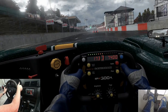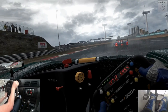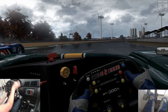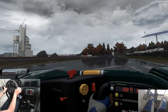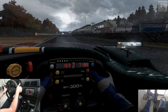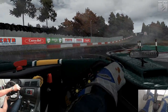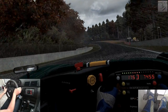Come on, come on. There we go. Awesome. The scenery looks beautiful, by the way. Lots of trackside objects, lots of attention to detail. And brake at the 100. Big puddle here. Oh, this will be good fun. This already is good fun.